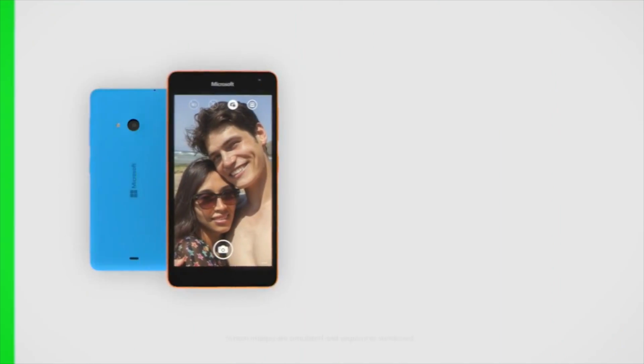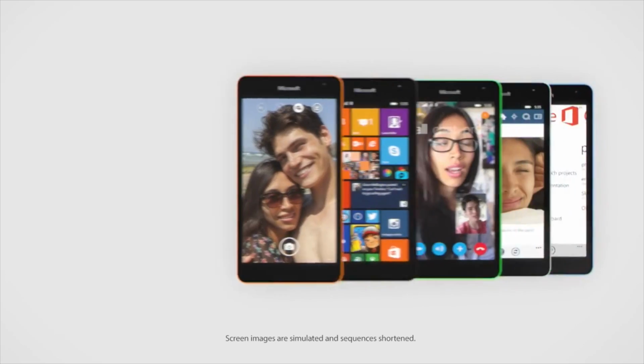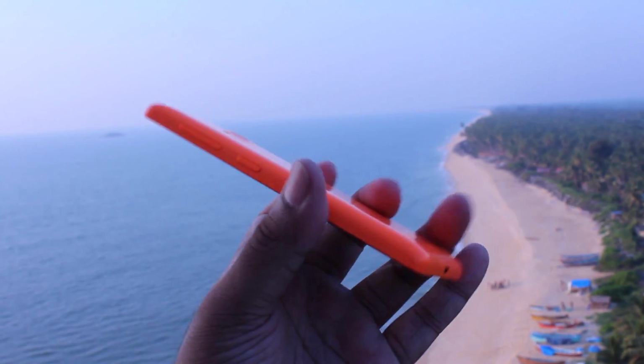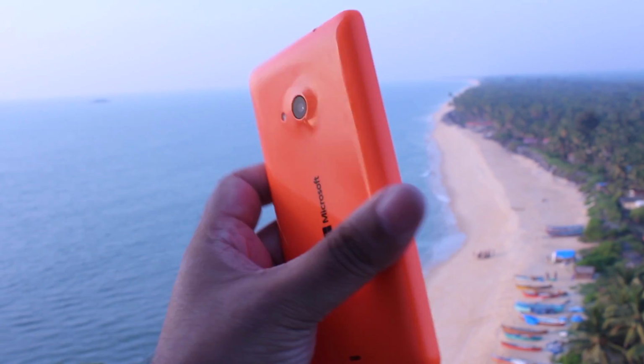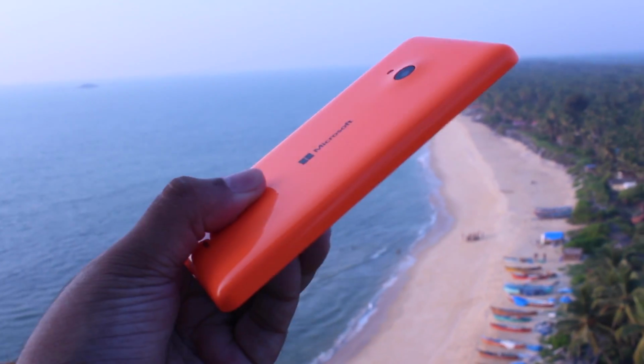Yes, the Lumia 535 comes in a choice of glossy orange or glossy green. There's also a matte black and a matte white color, and there's also a really nice matte cyan blue color, which isn't available here in India for some weird reason. As you can probably tell, I have the bright orange version to review, which looks way brighter and fiery in person than it does on the camera. The glossy finish does make it a little bit slippery when it's brand new, but after a couple of days you do get used to the phone.